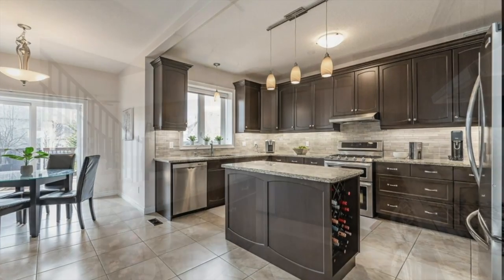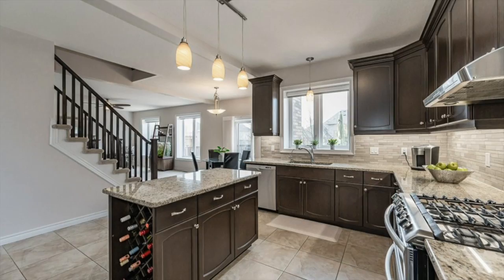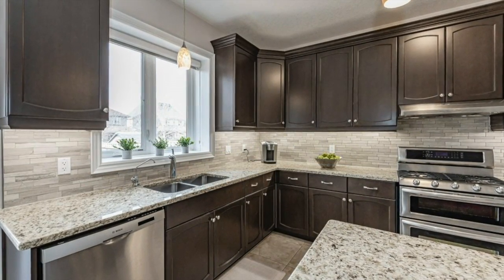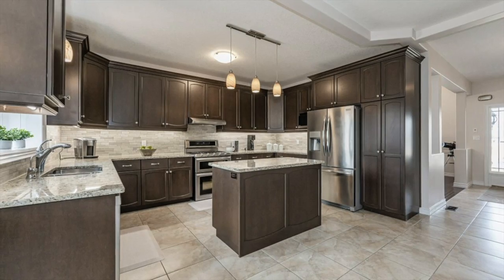It features rich maple cabinets, granite countertops, a center island with a side wine rack, stainless steel appliances, and plenty of room for a large kitchen table. It was designed for both style and function, with plenty of cabinetry and space for prepping meals and entertaining.